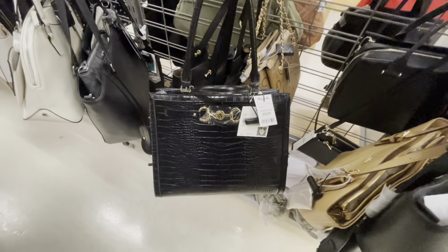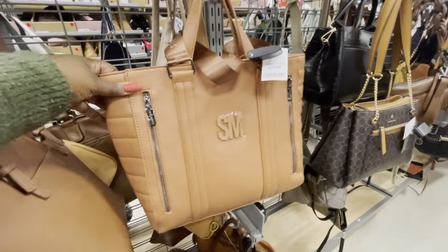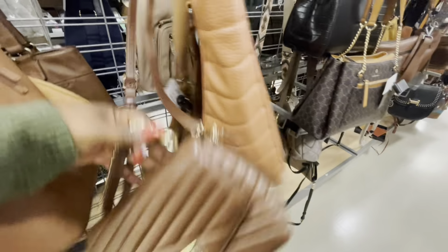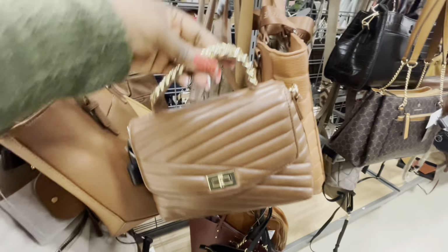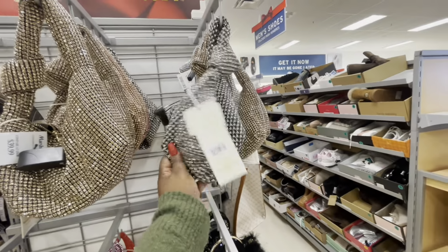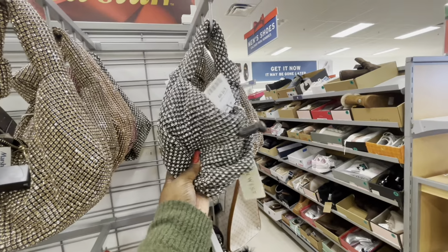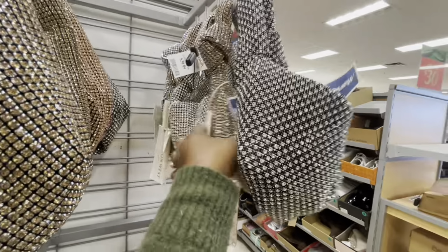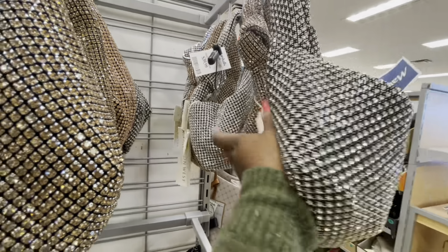And Klein, $35. The Steve Madden is $40 in that cute brown color. We've seen these in TJ Maxx, but they also have them here, $40. I like this one. The black, and there's the gold one. All silver.